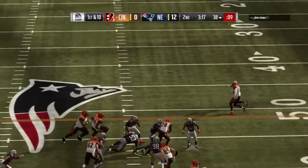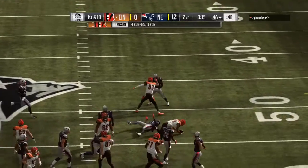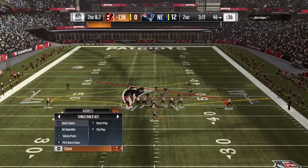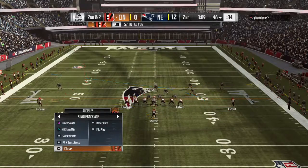Mixon with a first down carry. And able to get this one all the way up to about the 46-yard line. A good run there on first down, and it'll leave them with a 2nd and 2.